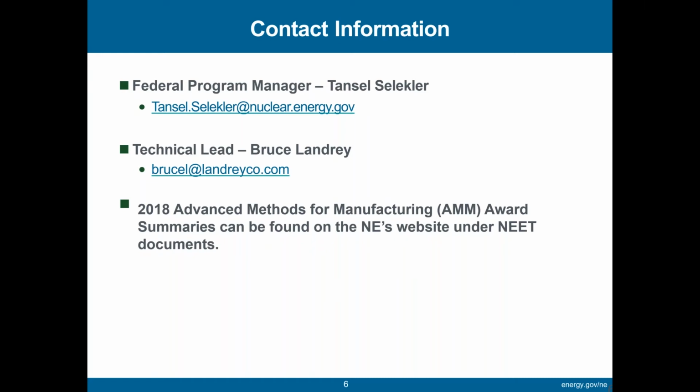As a clarification, the last question, the individual is asking, is additive manufacturing of concrete containment also being considered? This year's focus area does not include additive manufacturing. So we only have factory and field fabrication techniques and quality control techniques. So, Bruce? Correct me if I'm wrong, we are not going to consider additive manufacturing this year. Of concrete, yes.